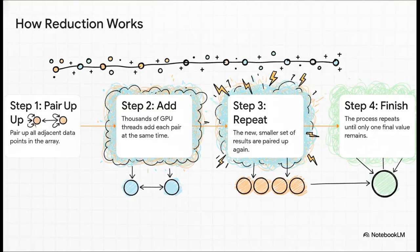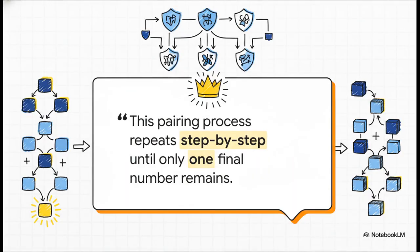So let's look at reduction first. Imagine all your numbers lined up. In the first round, the algorithm pairs them up. Then, bam, thousands of GPU threads all jump in and add their assigned pair at the exact same moment. Then it takes all those winners, all those new sums, and pairs them up for the next round. And it just keeps doing that over and over again. And this quote just nails the idea. It really is like that tournament. Teams play, winners advance, and the field gets smaller and smaller with each round. It keeps combining and combining until there's only one champion left standing, the final answer.